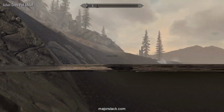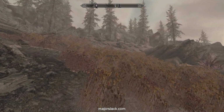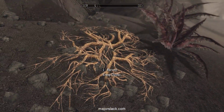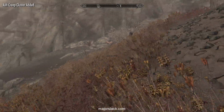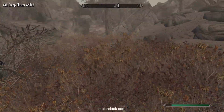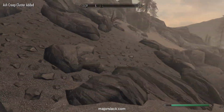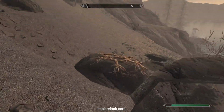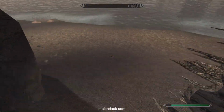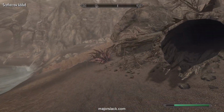So go for a little swim. And up here, you're home free. But before you fast travel back to Raven Rock, collect all the creep cluster here, this ash creep cluster. You could get about 7 or 8 of them. These can be used to make invisibility potions. I know, I'm throwing a little bit of extra in there.